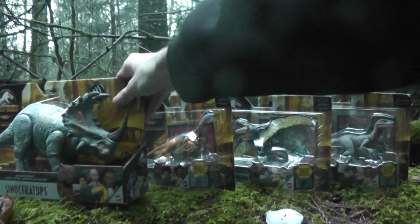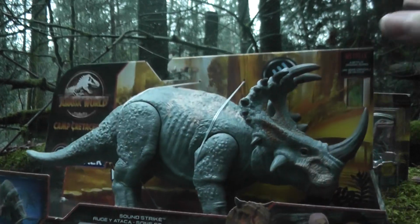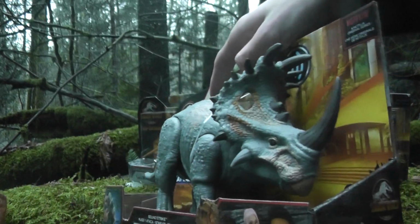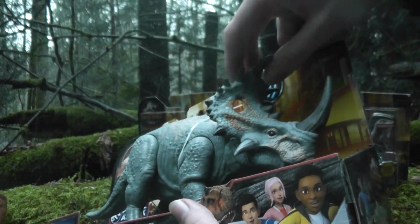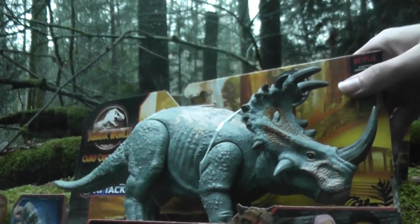And then the largest figure here, I was surprised to see, is the new Sinoceratops. This is an absolutely stunning figure. It's got beautiful detailing. I love the color scheme on it. There's a new one coming out with a darker color as well. And the horn on the head, along with the crest ones, are absolutely stunning to see in person. That is a beautiful figure.